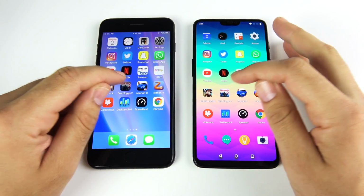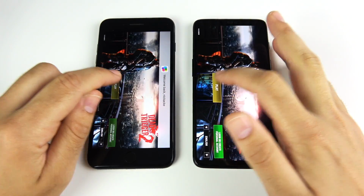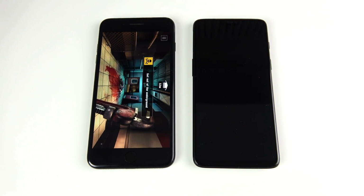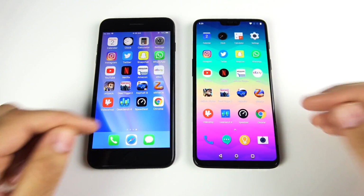Let's go into Dead Trigger 2. And you could see that's the iPhone 7 Plus. And let's hit play. And you could see which one's getting in that game first. Looks like the 7 Plus is playing that graphically intensive game first over the OnePlus 6. Both of these have great gaming performance.